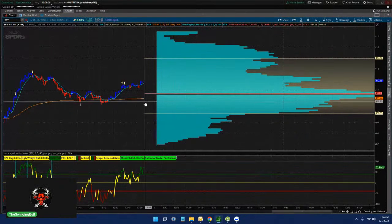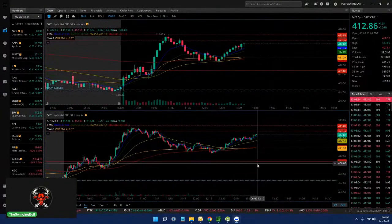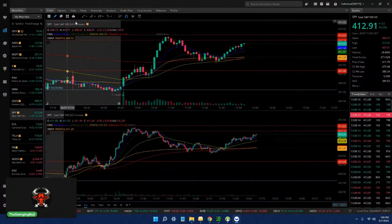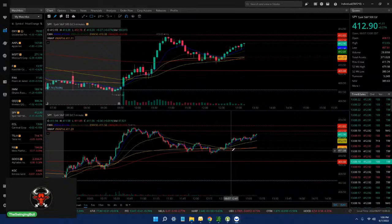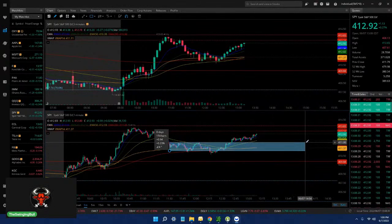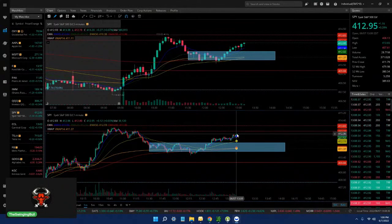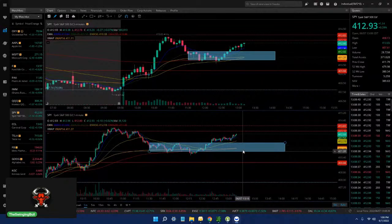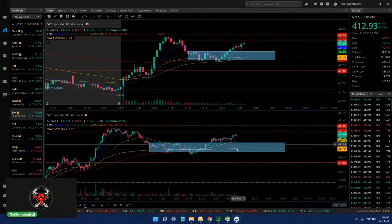So now that we got that info off of Thinkorswim using our indicators, let's go back to Webull here. What we can do is draw a demand zone from 411 to about 412. Yeah, this should be good here. This area is going to be tough for SPY to break through. So we could run for the rest of the day, even if it moves sideways for the rest of the day.